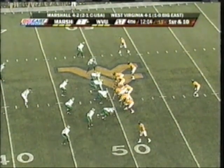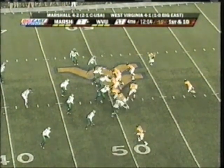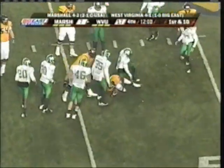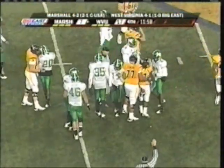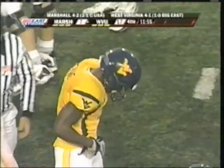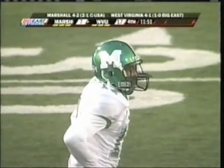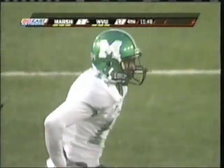Smith under center. Divine behind him, deep at tailback. Divine tries to get outside, and he'll get about 4 on the play. Bembry there defensively for the tackle. Bembry, number 17 for the Thundering Herd. Pickup of 4. It'll be 2nd down and 6.